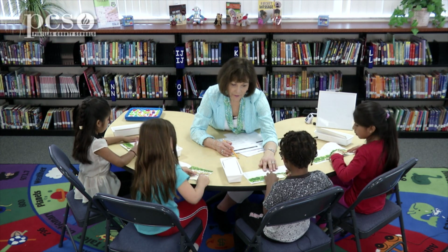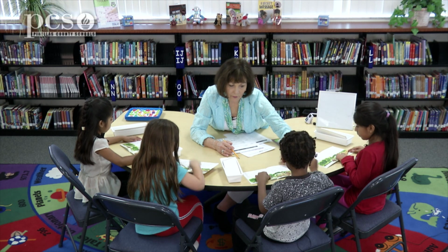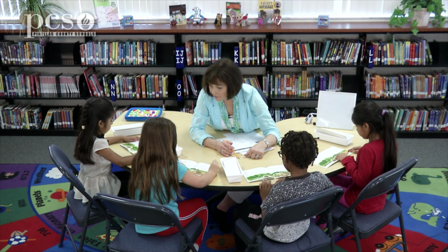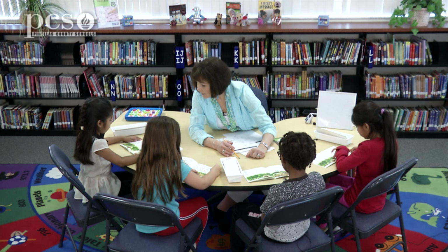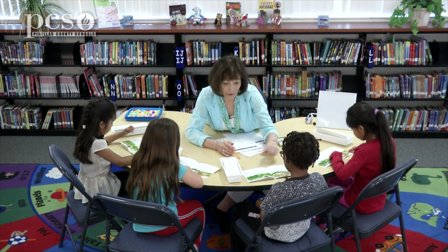See what's happening on this page? Okay, we got a sticky note down there that's covering your picture. That's not going to help. Do you see all those animals over there? Okay. But there's an animal that's missing. Do you see the one that's not with him? Yeah. Okay, turn the page.